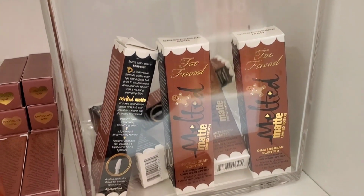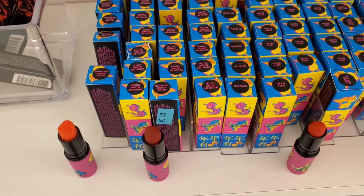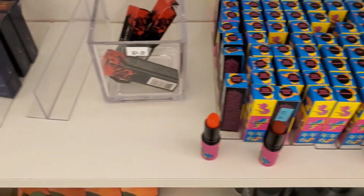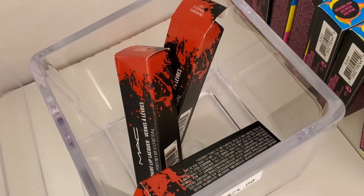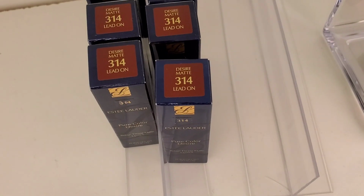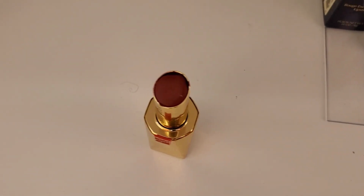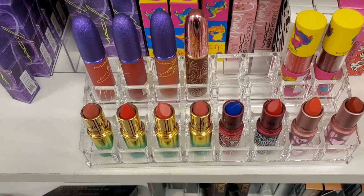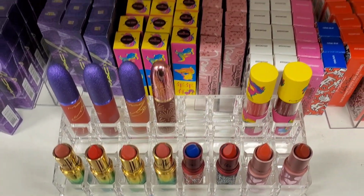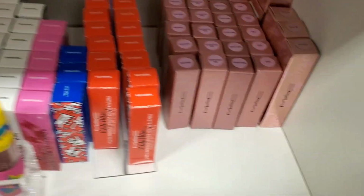Then they had matte limited edition lipsticks from them as well for 80% off. Then all of these MAC products, MAC lipsticks for 80% off as well. And they had this MAC lipstick as well for 80% off from its original price tag. And this Estee Lauder one as well in only 1 shade. Then they had all of this MAC makeup for 40% off. You can find a lot of MAC lipstick shades at the cosmetics company store for 40% off.